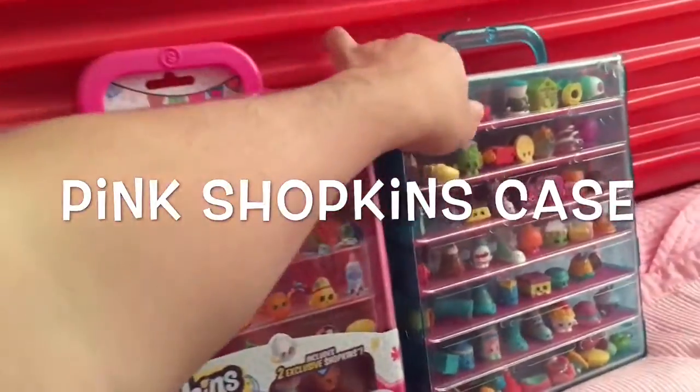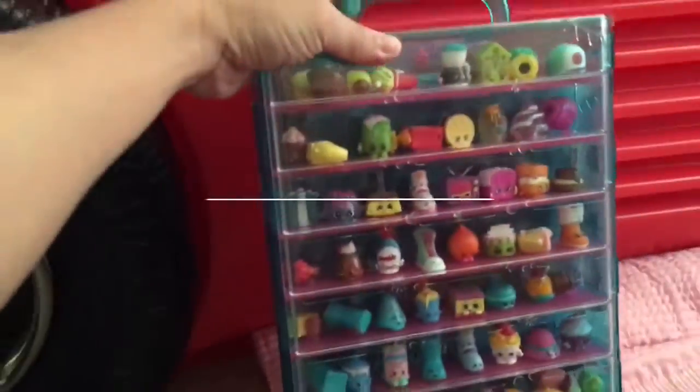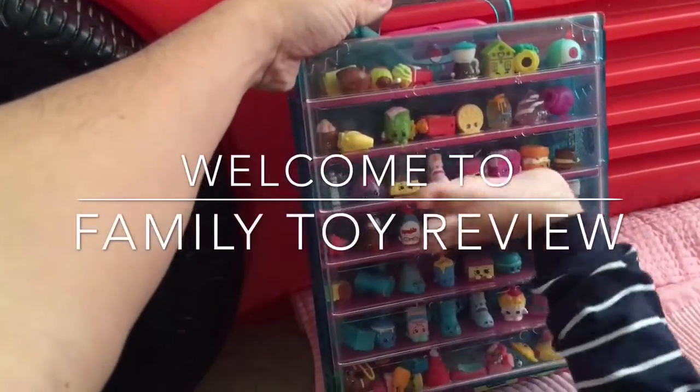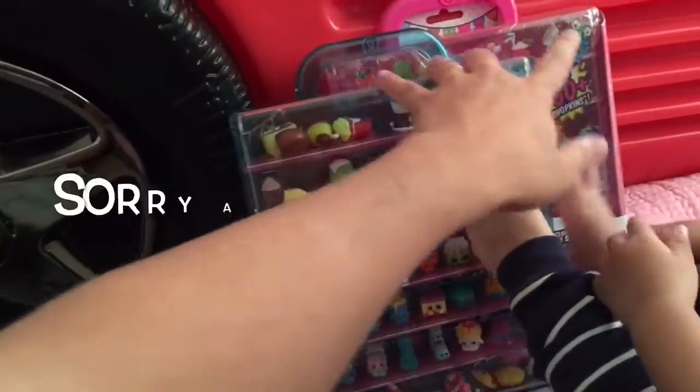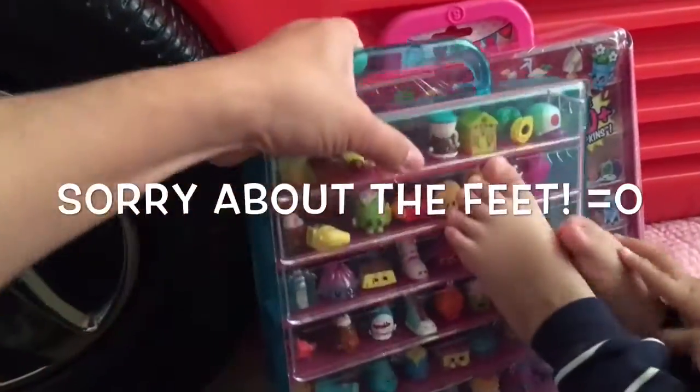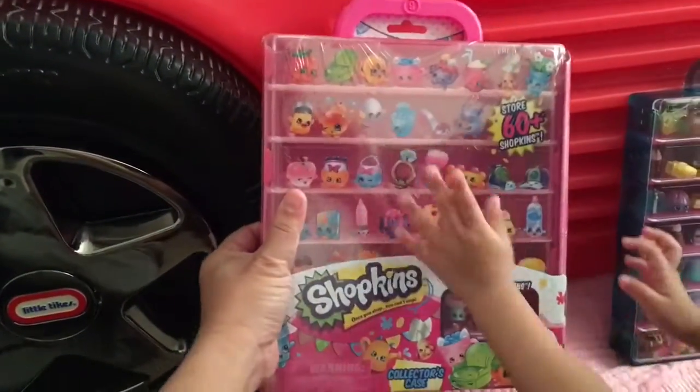This is cool. So this is our glitzy display case. This one came with what? Was it 8 or 10 Shopkins? This one came with 8 Shopkins on the side. And then they sell a pink case. This one we got at Walmart. We've been looking for that one.